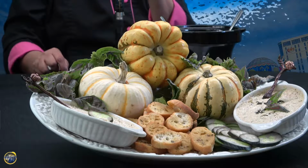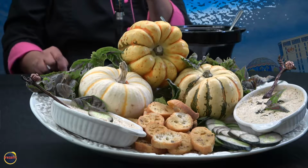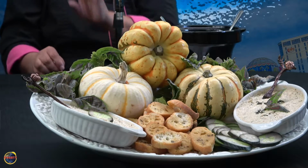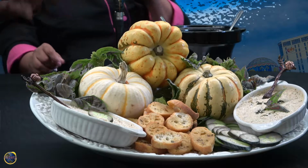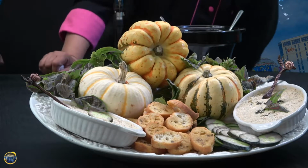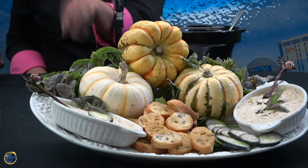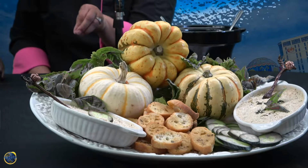With the vegetable one that I did, I put basil and tomato on top of the cream cheese. So the base for both of these is cream cheese. Yeah. The basil and the tomato I put in the chopper first and chopped that up.